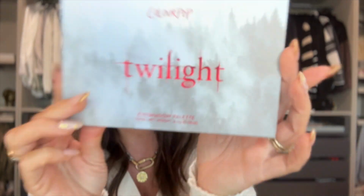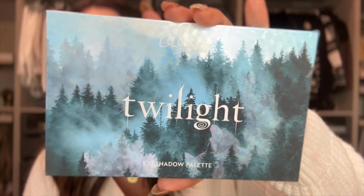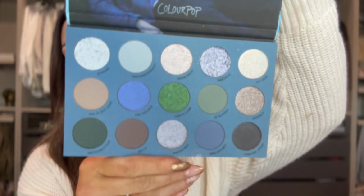The first is the palette. So pretty. I don't know what any of this collection looks like. I have not seen any promos for it. I didn't even know there was a Twilight collection coming out. So this literally just came in the mail and I was like, hold please, I need to go film an unboxing. So the packaging is beautiful. Look at that. Gorgeous, gorgeous packaging. Okay. Very blues and greens.